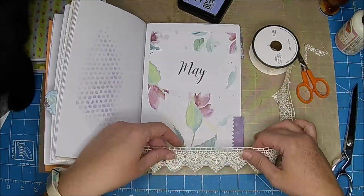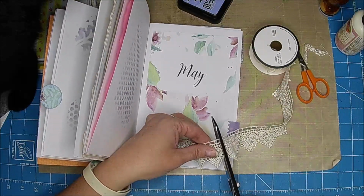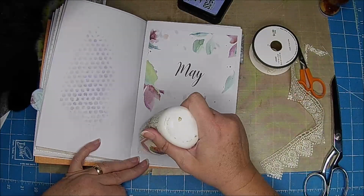And I thought if we had more of this, that we could maybe put them on other pages throughout the book too.